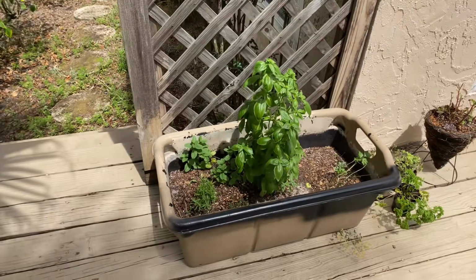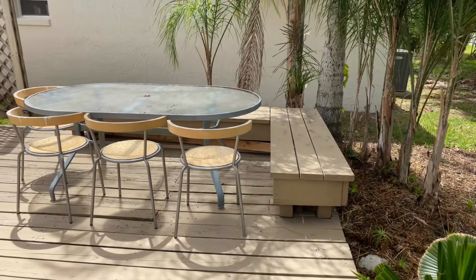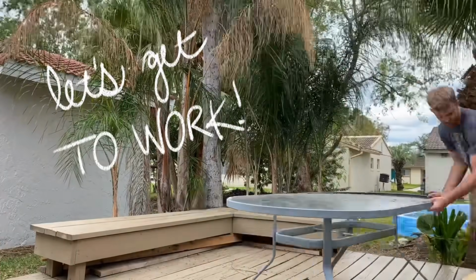This is our little herb garden. We want to transplant it into something a little bit prettier. And yeah, the deck just needs a lot of love. It's been neglected for a long time.